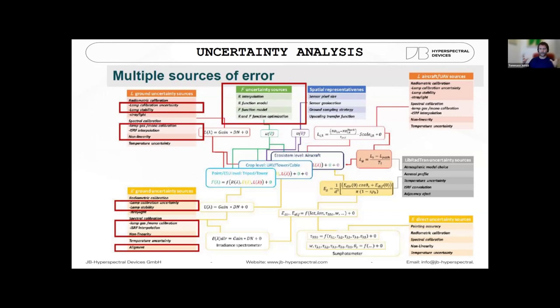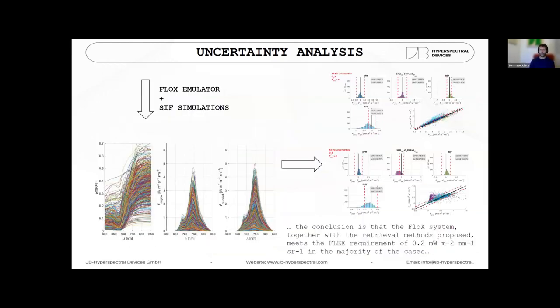And what we try to understand is the sum of all of them, how they were propagating into the final result that we were getting. So what we did was to develop a flux simulator, which means a model that is mimicking all the characteristics of the instrument: noise, wavelength accuracy, nonlinearity, cosine response, and all these things. Or we try to quantify most of them.